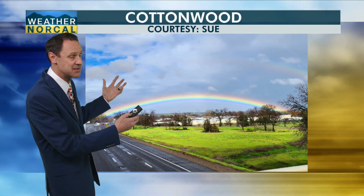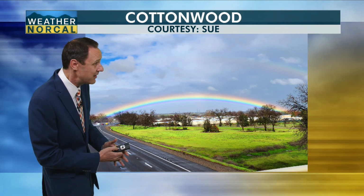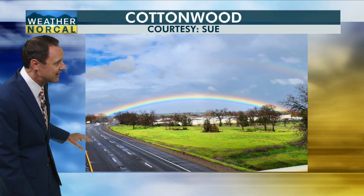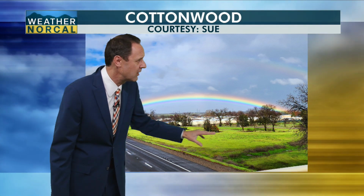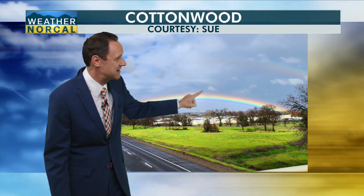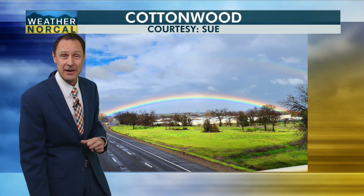All right, take a look at this. This is one of the photos that someone sent from the app. Thanks to Sue out in Cottonwood. What a beautiful shot here. Not sure what time of the day it was, but just a classic picture, right? You've got the wet road, beautiful colors of the green landscape here, the sun kind of peeking through those clouds, and then of course off in the distance, a full rainbow. I think there's a pot of gold on both ends.